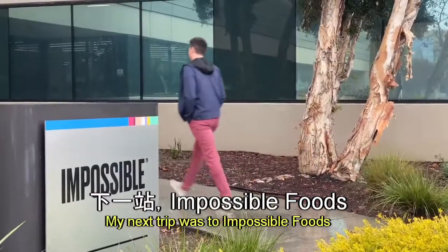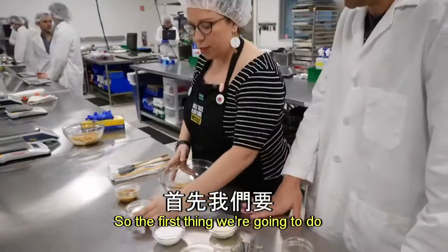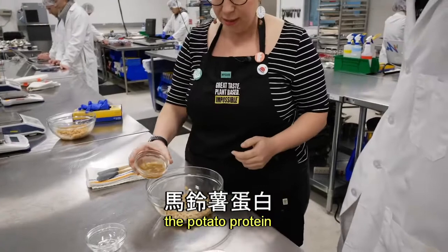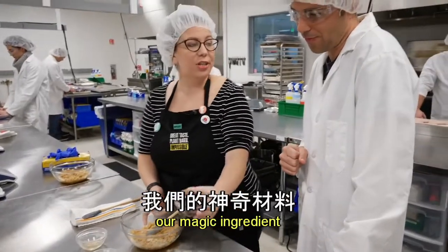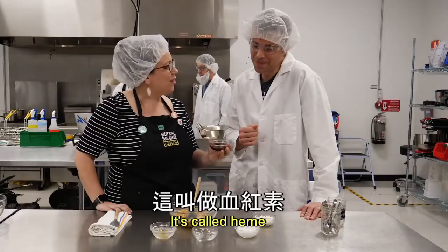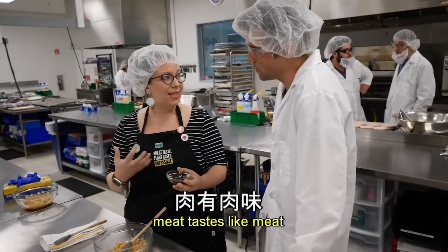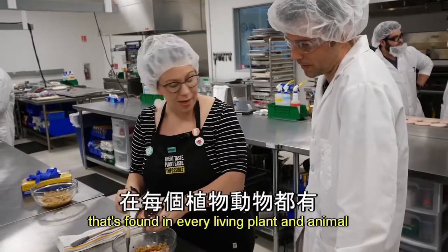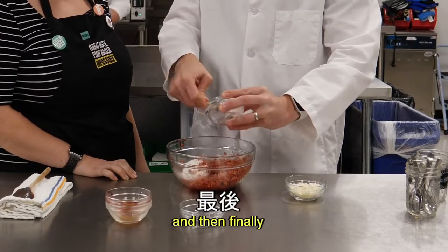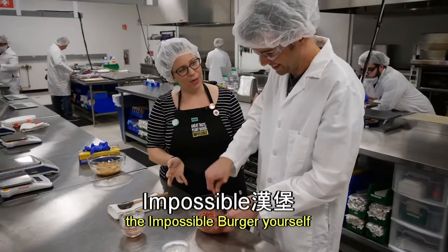My next trip was to Impossible Foods, and they actually let me make a burger myself just from the ingredients in these bowls. The first thing we're gonna do is add the water to the soy protein, and then we're gonna add the potato protein. The next thing we're gonna put in is our magic ingredient. Do you know what this is? Red number 5. It's just food. It's called heme, which is short for hemoglobin. Heme is responsible for making meat taste like meat. That's found in every living plant and animal. We added the cellulose-based culinary binder to hold everything together, and then finally, the coconut and sunflower oils. You literally just made the Impossible Burger yourself.